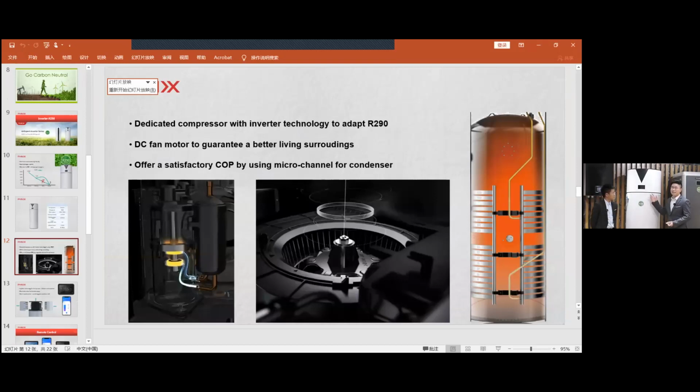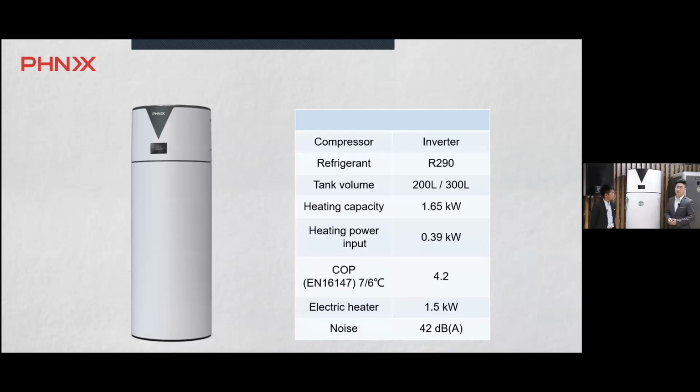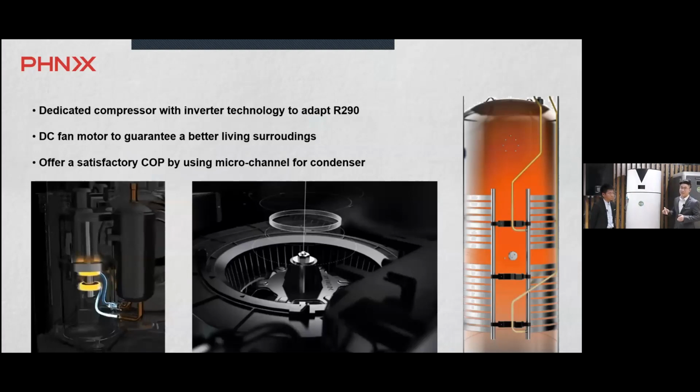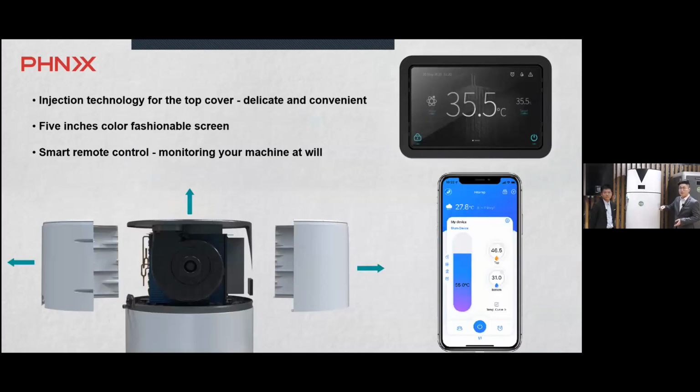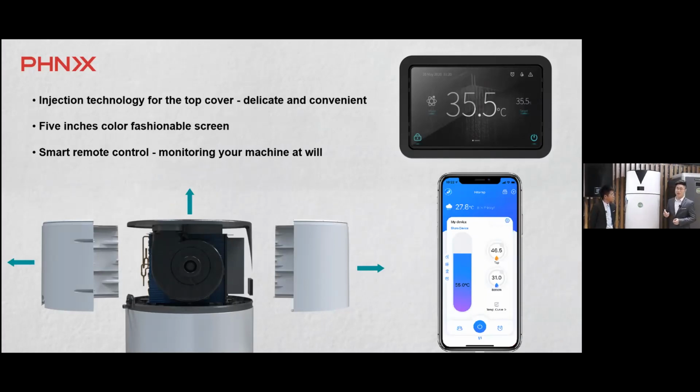Okay, and beside that, about the top cover, we made it by injection molding. This design is a detachable design, which can be easily assembled and disassembled. Very delicate, like this picture. Very convenient. You can see it is delicate and convenient. With this design, it is very easy to assemble and disassemble, and also very convenient for our installation and even after-sales service. I think it is very useful for our customers. Indeed, it's very useful.